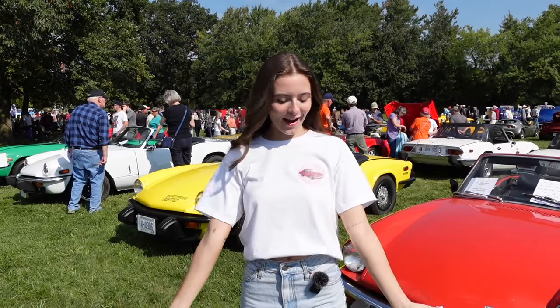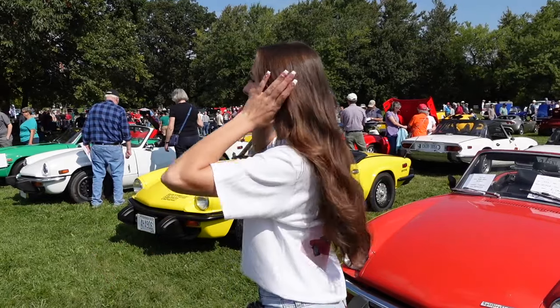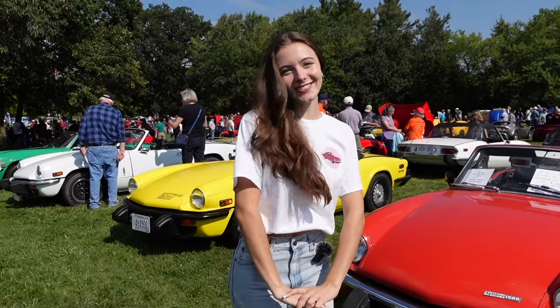Show you guys, I got a very special shirt made for today's event. I don't know if you recognize the logo at all, but I thought that was very exciting.